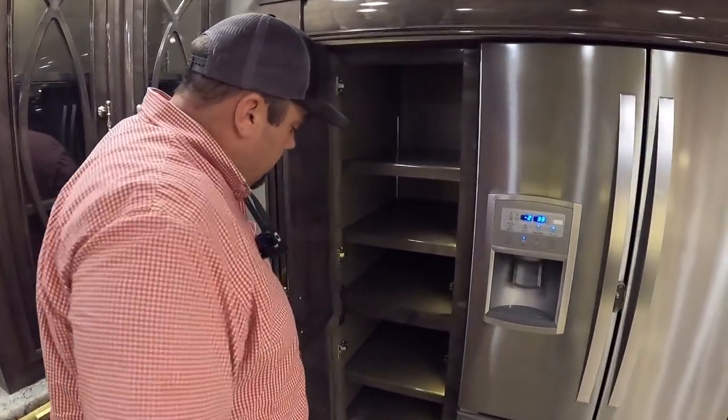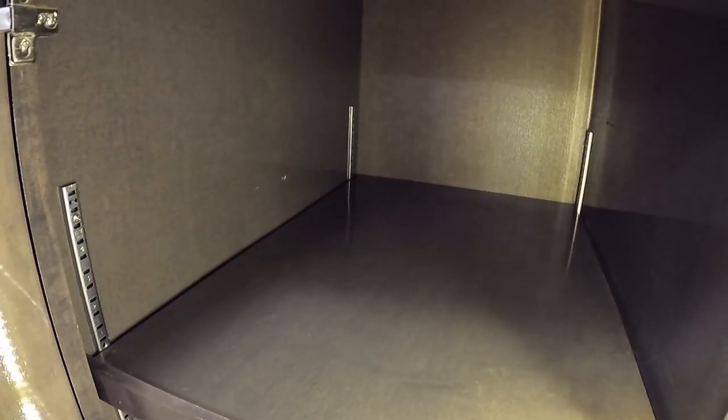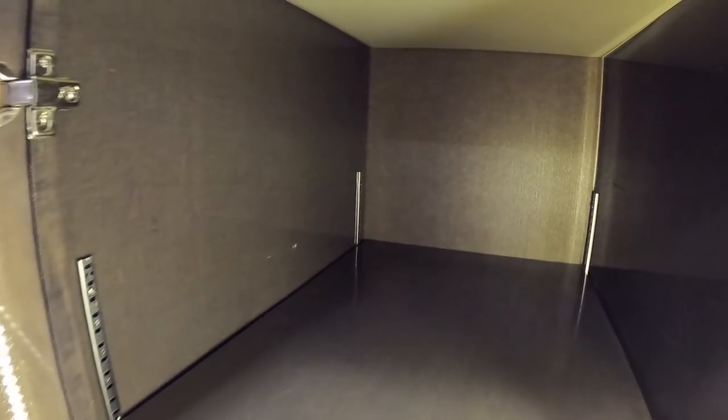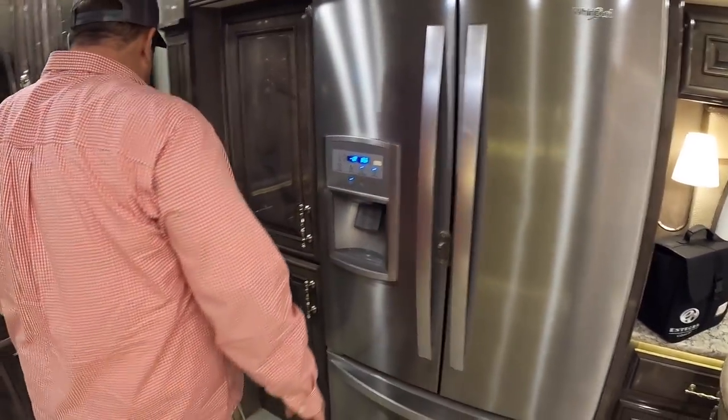Oh, yeah. That's a lot of storage. Both of them lit. All adjustable shelving and real bright. And I like even the finishes on the walls are super nice. This does have the Whirlpool residential refrigerator.